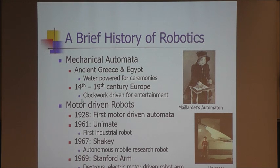So, in the 14th and 16th, up to 19th century Europe, you have what's called clockwork driven automata for entertainment, like here. And in ancient Greece or Egypt, you had water power for ceremonies. And motor-driven robots: 1928, first motor-driven automata. 1961, you know, Unimation and the Unimate robot in America, the first industrial robot, by the good work of my late mentor, Dr. Engelberger. 1967, Shakey was created, an autonomous mobile robot in the US.